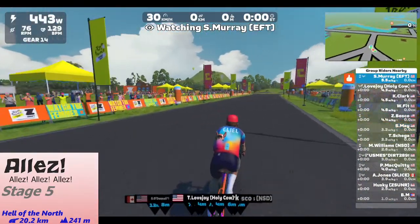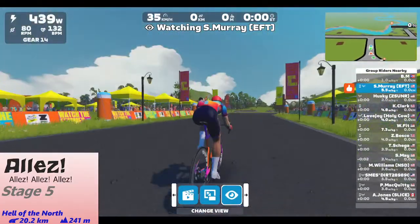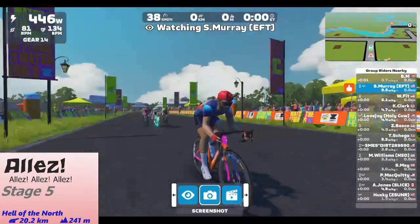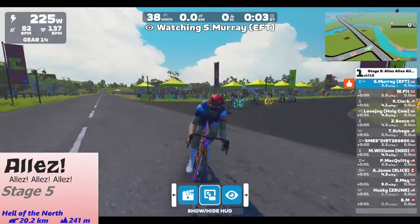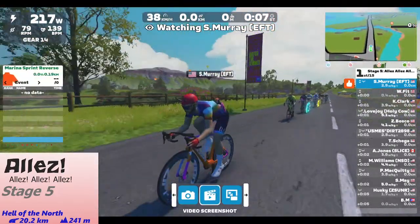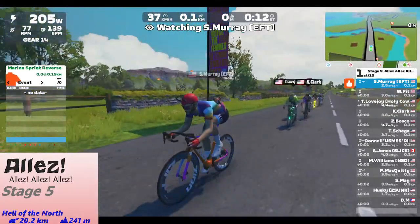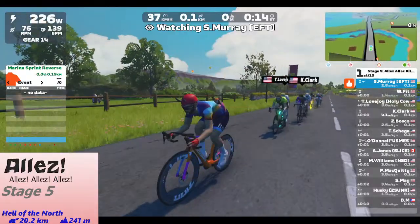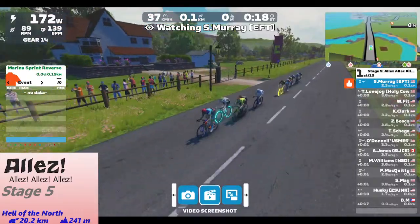Jumping in with Scott Murray right on the front here. Coming out of the gate nice and fast, holding a steady pace. 5.6, 4.5, and he's easing off as they come into the road here. He's got a tiny gap of about 2 to 3 bikes behind him. This will easily come back together. Pretty decent sized field here.